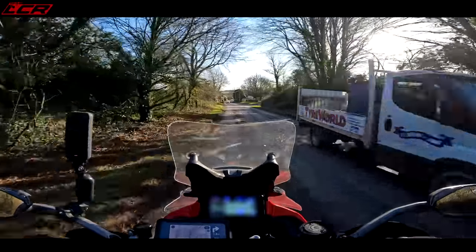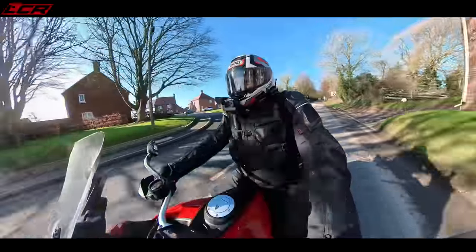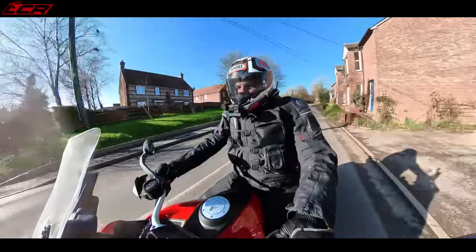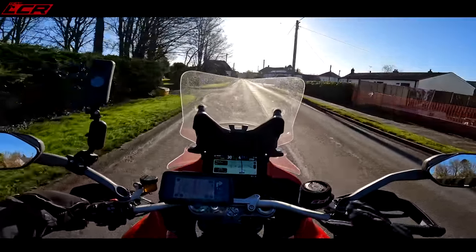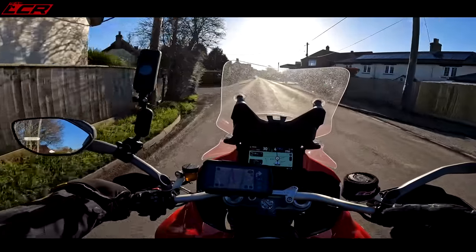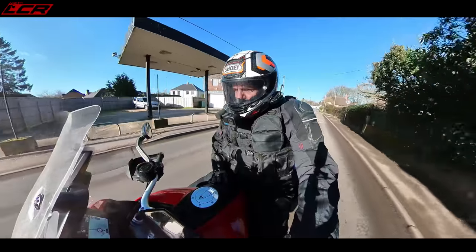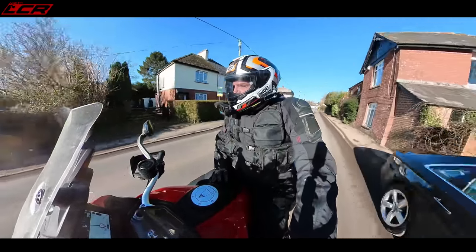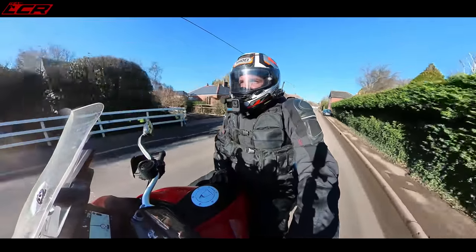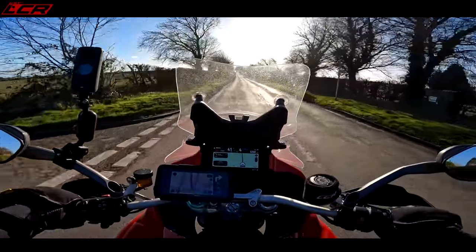Oh, Winterbourne, here we go, into a 30. That's enough of that. Let's put the cruise on. 21 kilometres to go. We arrive at 2 o'clock, so I've cut my travel time down a little bit. I did stop in Salisbury just to change my batteries. We should arrive about 2, so in 23 minutes we'll be at Durdle Door.